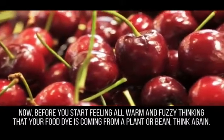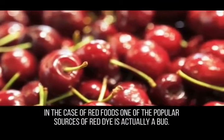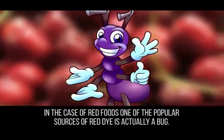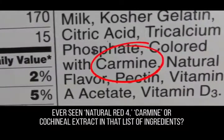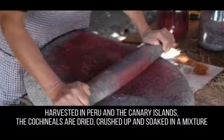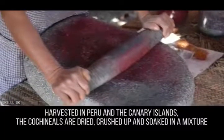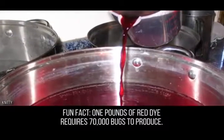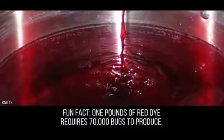Now, before you start feeling all warm and fuzzy thinking your food dye is coming from a plant or a bean, think again. In the case of red foods, one of the popular sources of red dye is actually a bug. Ever seen natural red 4, carmine, or cochineal extract in that list of ingredients? Those terms refer to the dye extract from the cochineal bug. Harvested in Peru and the Canary Islands, the cochineals are dried, crushed, and soaked in a mixture that gives us this bright red color for our foods. Fun fact, 1 pound of red dye requires 70,000 bugs to produce.